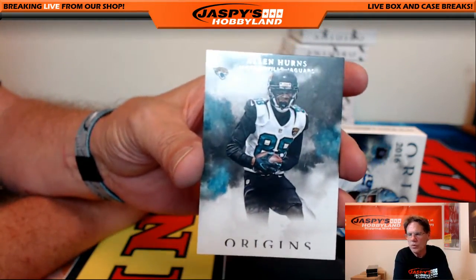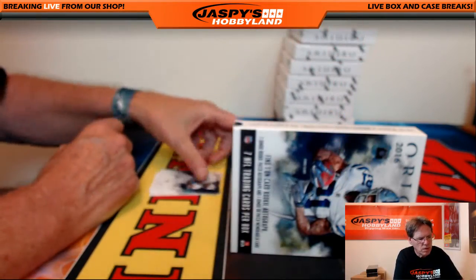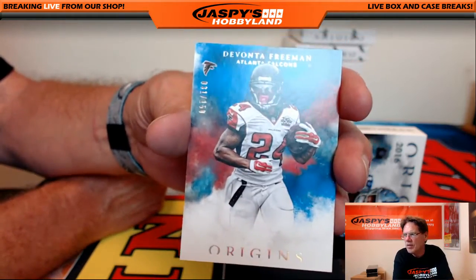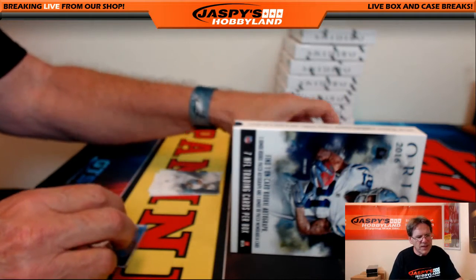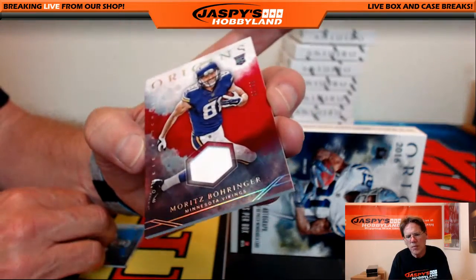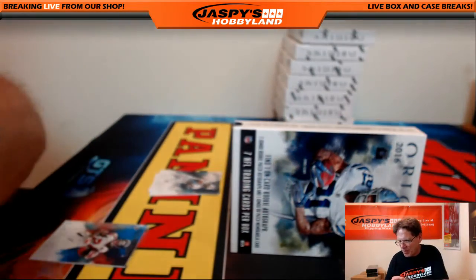Alan Hearns. Another Delanie Walker. Devontae Freeman out of 150 for the Falcons. And for the Vikings, Moritz Boeringer, numbered out of 99. This is 43 of 99 for the Vikings. Minnesota Vikings going out to David B.